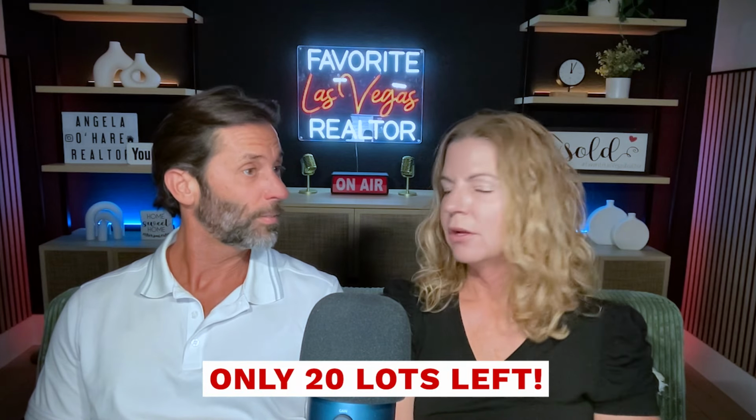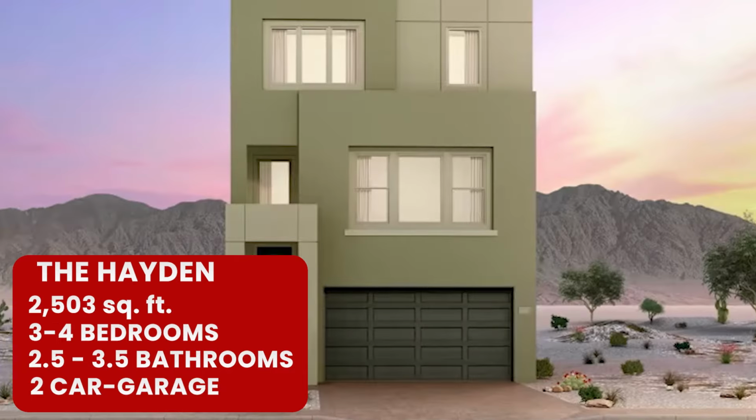and they only have about 20 lots left. Wow. So it's amazing how fast this village took shape and is almost completed, right? Also, have you noticed the prices too? Crazy. Yeah, the prices went up considerably, considering when I first covered Blacktail, they probably started in the low 500s. Right. Now they're in the mid 600s. And again, they're almost sold out. That was fast. Yeah. And the floor plans that they do have in this community are the Kendall, the Carson, the Hayden, and the Peyton.